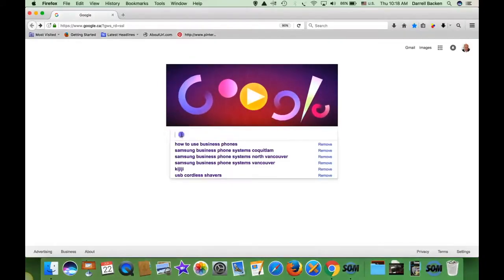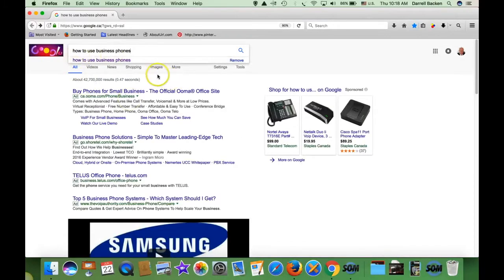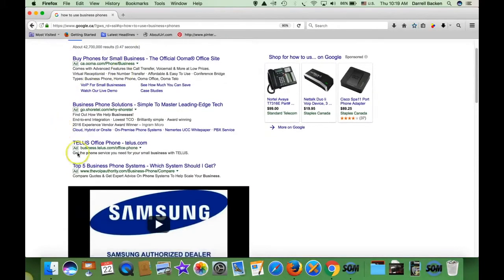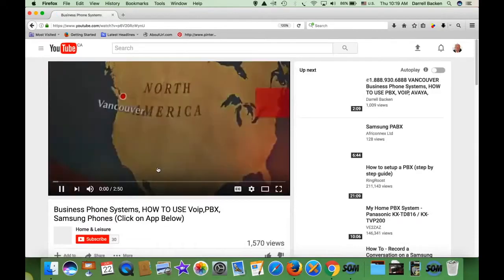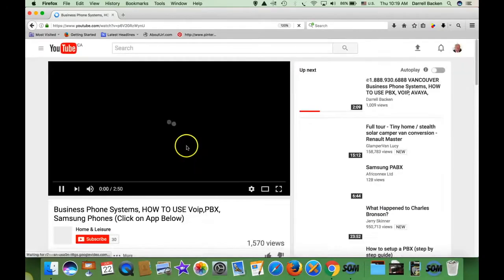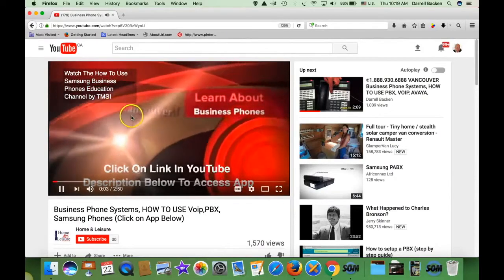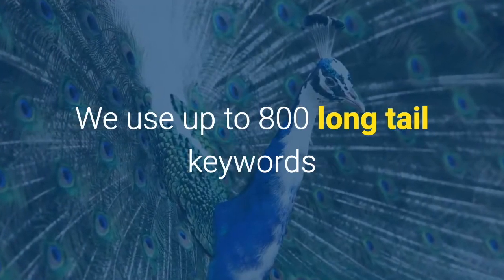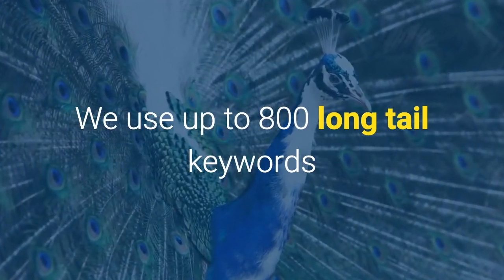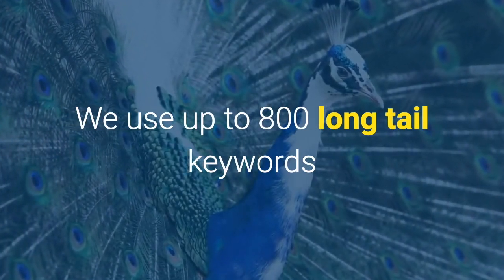Here's a demo of how the logo branding works. I'll click in how to use business phones. The very first feature is the logo. Click on it, it takes you to these series on how to use business phones. Very simple, very effective. We use systems that use up to 800 long-tail keywords that we develop for all your market segments, so you get found.